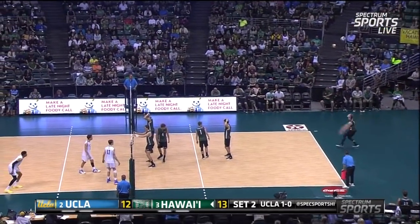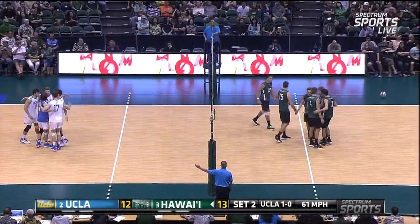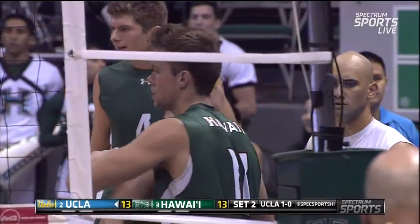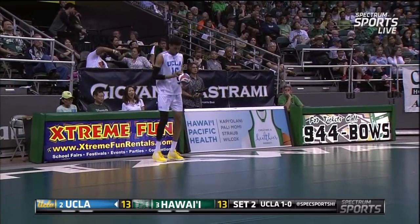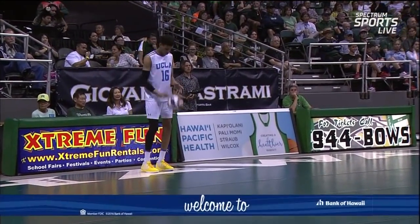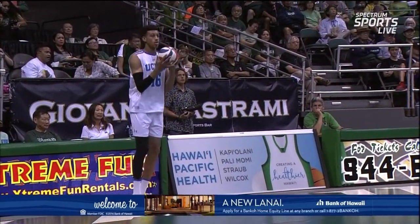13 serving 12. It's Anastasiadis. Eighth service error for Hawaii compared to nine for UCLA. So we're tied at 13 here in set two. Get a good look at Danen Jimma.